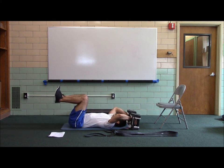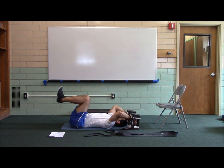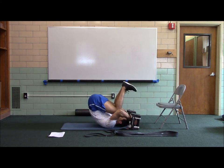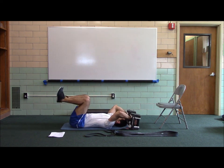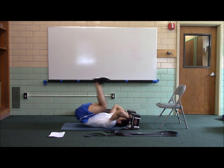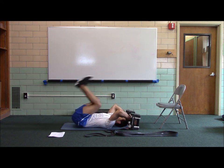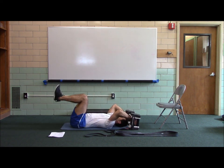Bent knee, reverse crunch, 10 times. Stop here, not here. When I talk about ribs down, pubic bone up, this helps strengthen those muscles so it's easier for you to do. Maybe it'll help you become a little bit more automatic with it.